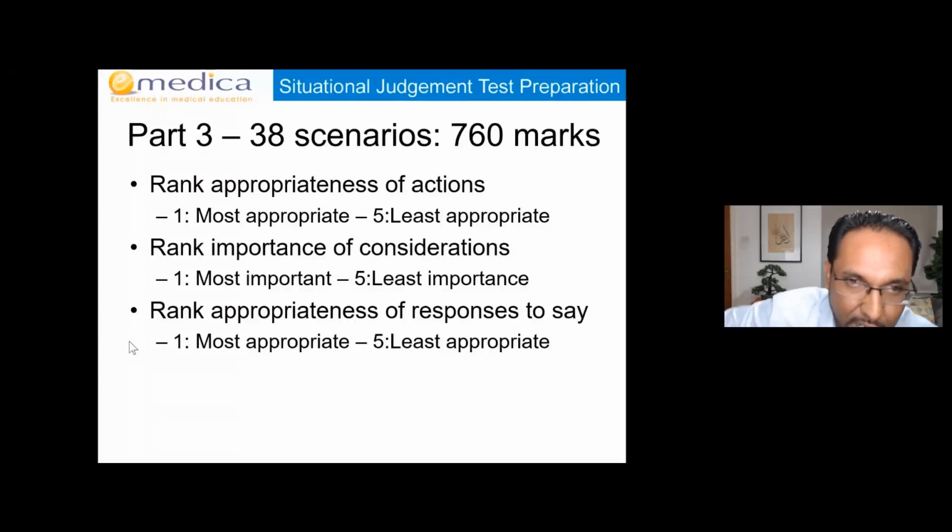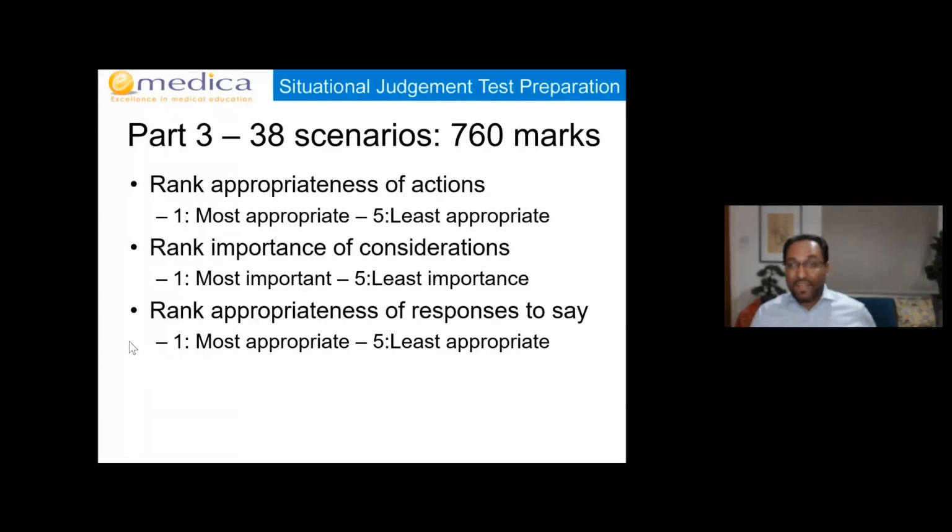So part 3, to recap: 38 scenarios, 20 marks each. That's why it's so many marks. More than half the marks in the paper are in part 3, 760 marks. There are 3 subtypes, where you rank the appropriateness of actions from most to least appropriate, which is the most common type, where you rank the importance of considerations from most important to least important, and where you rank the appropriateness of responses from most appropriate to least appropriate.